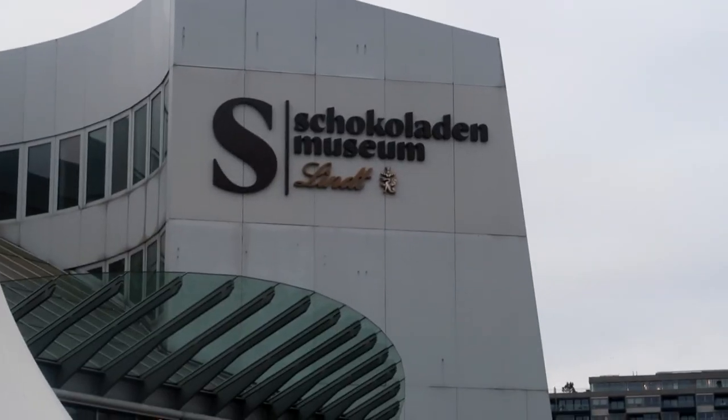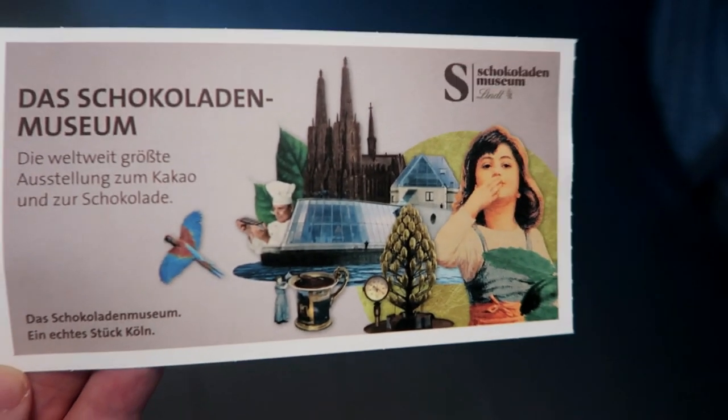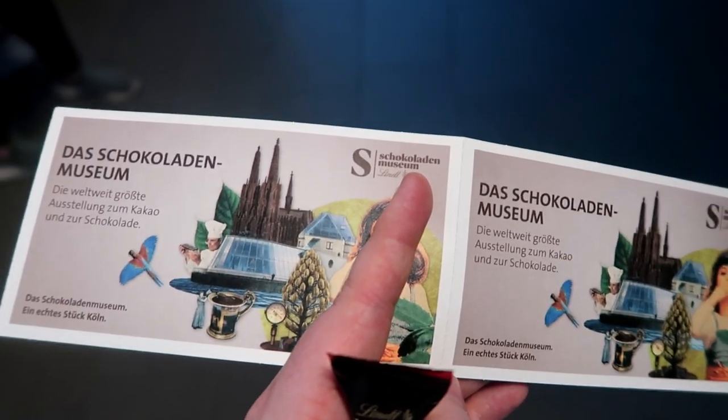We're off to the chocolate museum, chocolate factory, whatever you want to call it. We're in the chocolate museum now. €25 for two tickets. We also got given a strawberry cheesecake sweet, which is a nice touch.